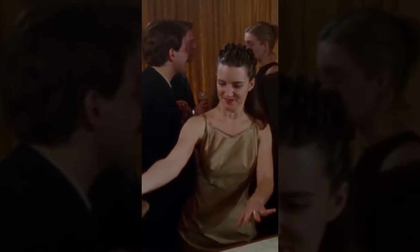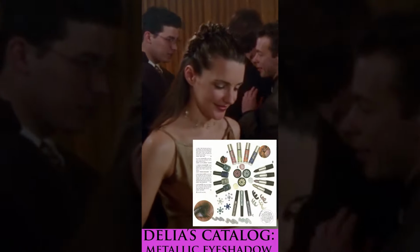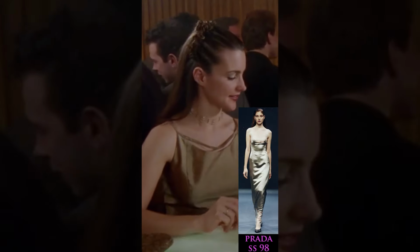Charlotte has her Delia's catalog look. It has all the hallmarks of a Delia's catalog. Half up, half down hair, the metallic eyeshadow. Zigzag hair. The dress looks like Prada. I thought the dress looks Jessica McClintock.